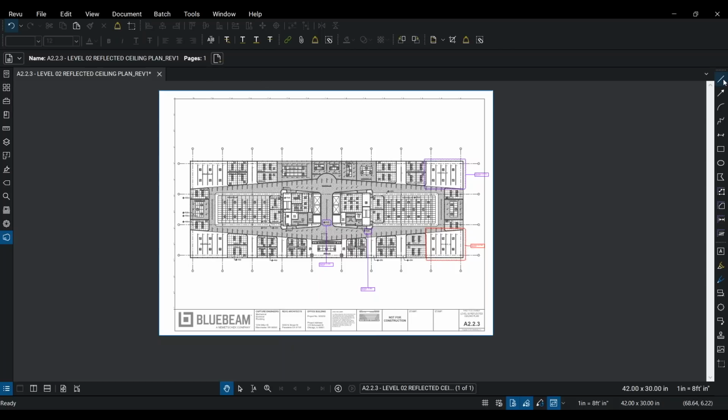So that's pretty much it with the markup tool. I know since everything is lined up right in front of the user, everyone is now able to explore all the functions a little more easily, and I think Bluebeam did a really great job with that.